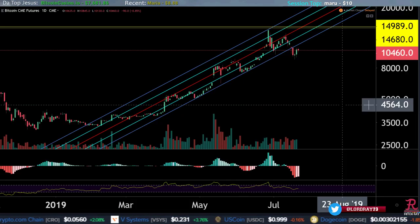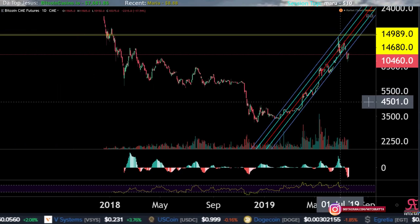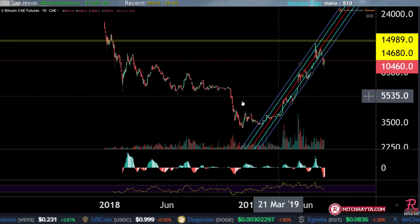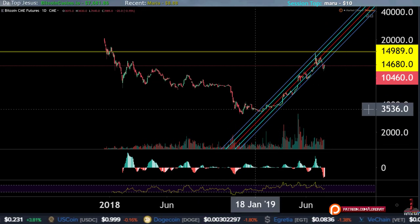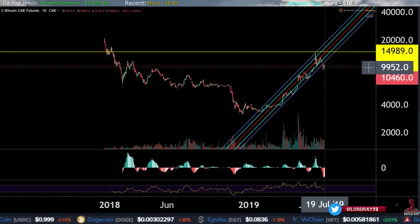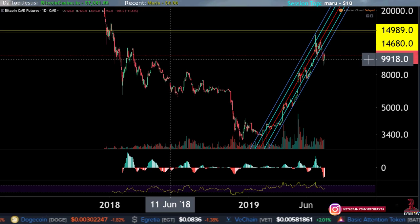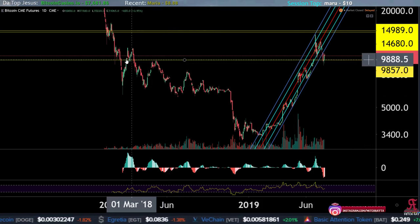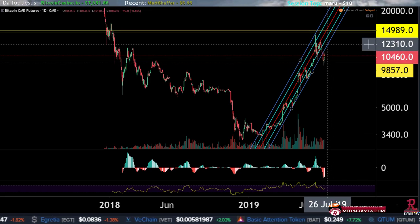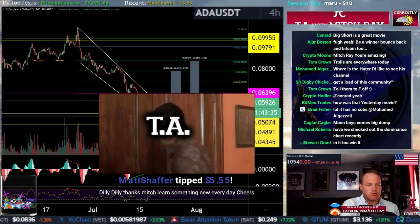Cup with handle, we'll look at it, but I wouldn't consider this cup with handle. Nah, no way. Just structure. It's like weird. Like, what are you handling? I think you would just look at this like, if you can hold these supports, you have a higher chance of, look, you're holding, you're trying anyway, right? You got scary, but then bounce back. If you can hold this long enough, should rally again.